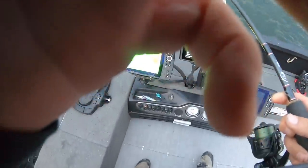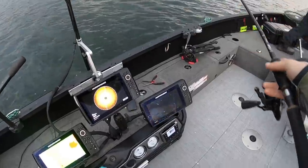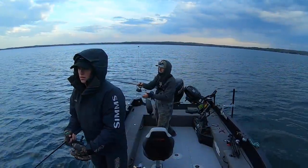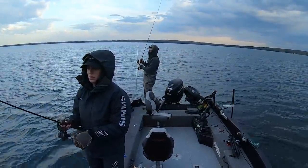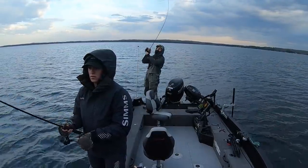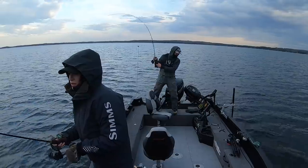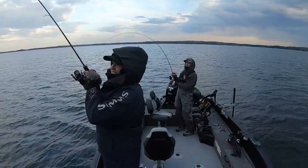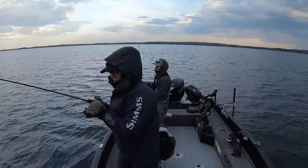Like I said, all we are doing is just driving around, staring at the 360, and just kind of firing away at these loose pods of fish that are moving over a lot of these shallow sand flats. Right there, hooked up. There's a bunch out there. I'll take a screenshot for you off the 360 as I'm fighting this fish here. Shelby's got one too. All you're gonna see is all the fish off the bow here. And 360 is just an absolute game changer.